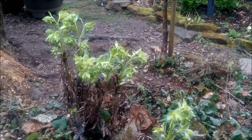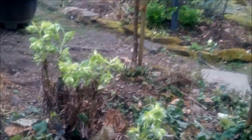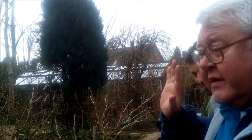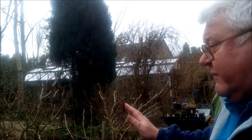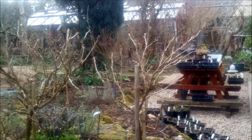Hellebores here. Just flowers in the garden attract insects, and insects attract birds. And you can hear, if you listen, all the birds singing. This garden is alive with birds and insects. And what that does is it creates a self-managing system where you don't need chemicals because everything looks after everything else. So in this garden, everything's healthy and alive.